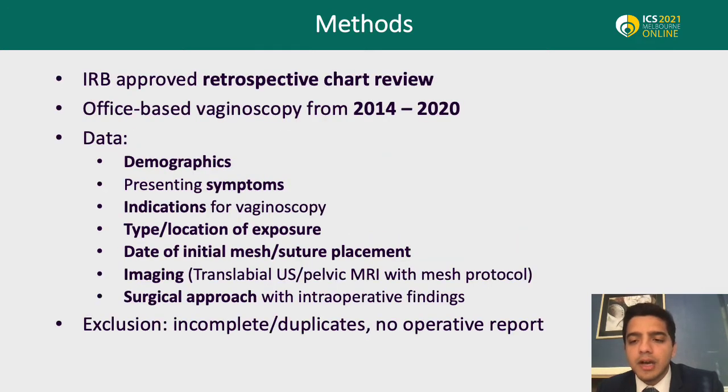For that, we performed an IRB-approved retrospective review from 2014 to 2020 of all office-based vaginoscopies done at our center. We collected baseline demographics, presenting symptoms, and indications for vaginoscopy. We reviewed the findings for type and location of any exposures, as well as the initial date of placement based on the prior op notes when available. We also reviewed other imaging done at the time, the planned surgical approach, and the intra-op note in order to corroborate our findings. We excluded incompletes, duplicates, and those without op notes.